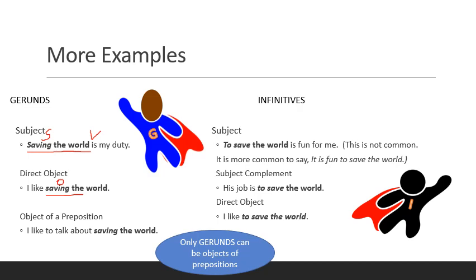Can also be an object of a preposition. I like to talk about saving the world. So about is a preposition, saving is a gerund. It's the object of the preposition. And then once again, the world is the object of the verbal saving.